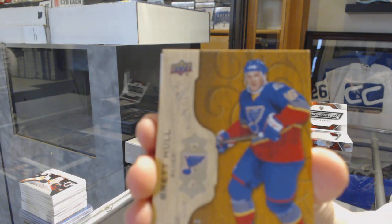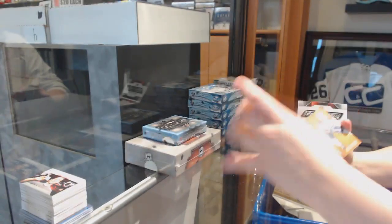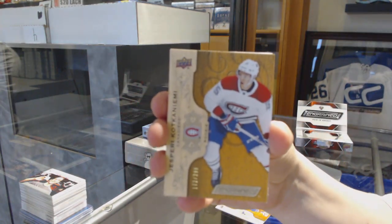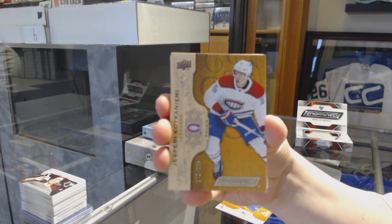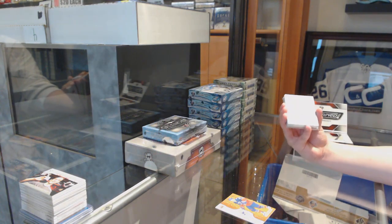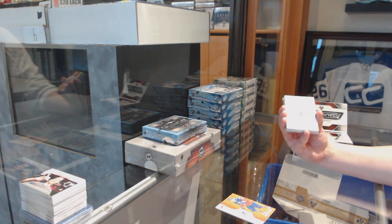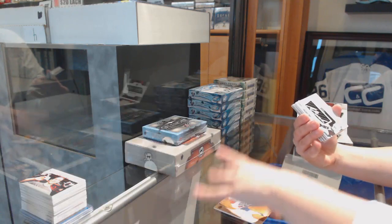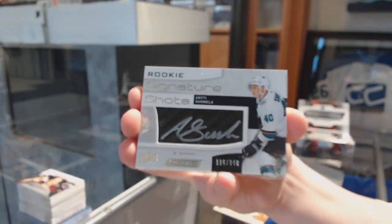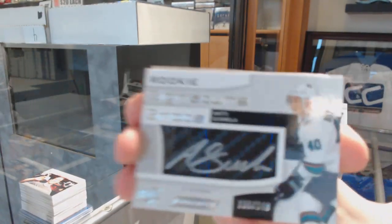We've got number to 299, base for the Blues, Brett Hull. Just rolling along, I like it. Number to 299, rookie for the Montreal Canadiens, Jesperi Kotkaniemi. Excuse me. We've got a Signature Sharks, number to 249 for the San Jose Sharks, Antti Suomela. There's one more.